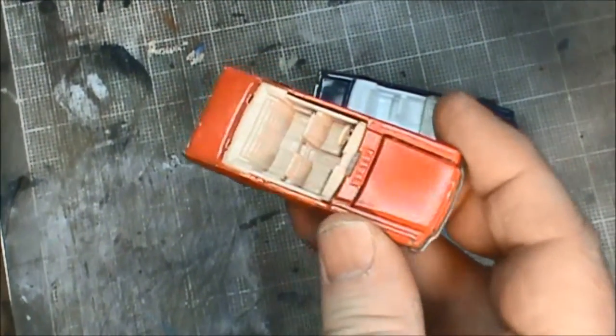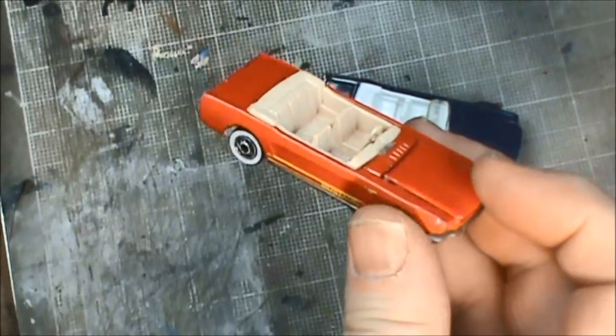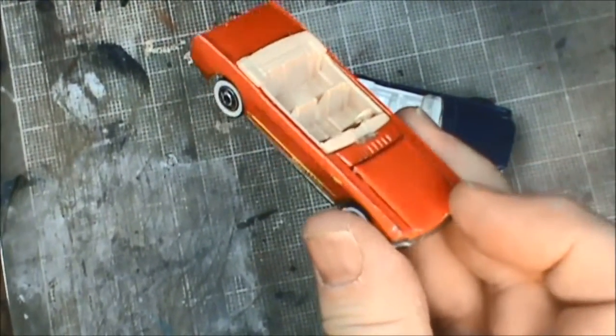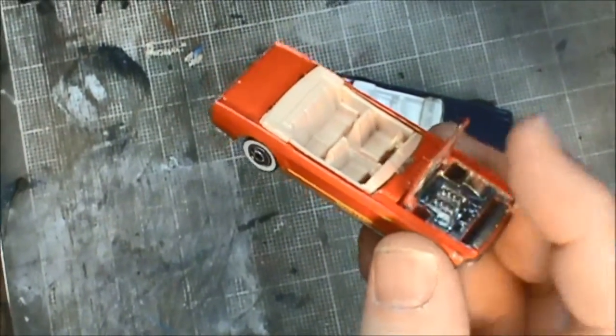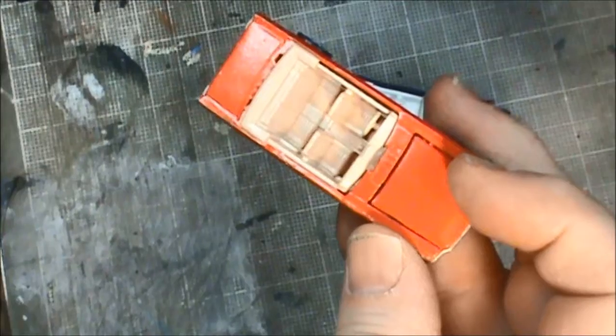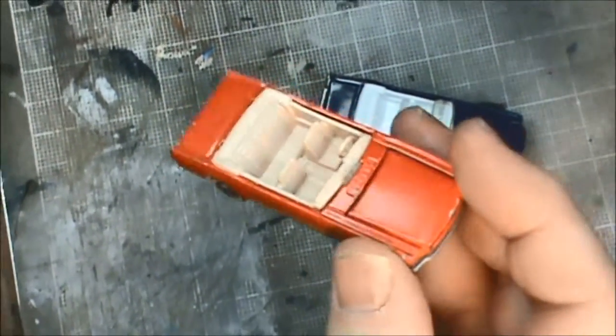Even though most of my viewers are not into this kind of thing, they're into models, 1/24, 1/25th scale, I hope you'll find this interesting anyway, and follow along. Maybe even convince some of you guys to do it yourself. Alright? So hang tight, we're going to get into this.